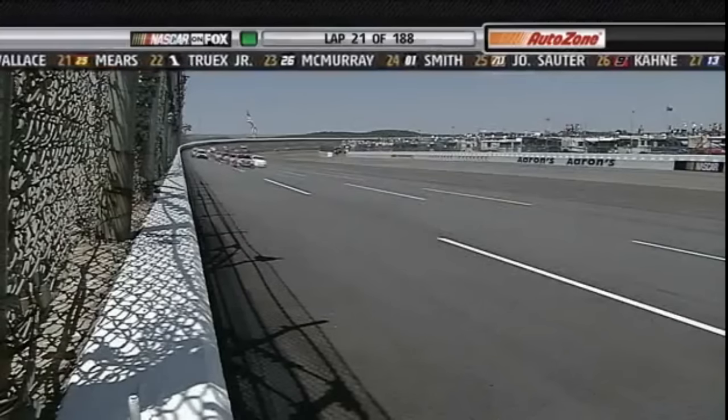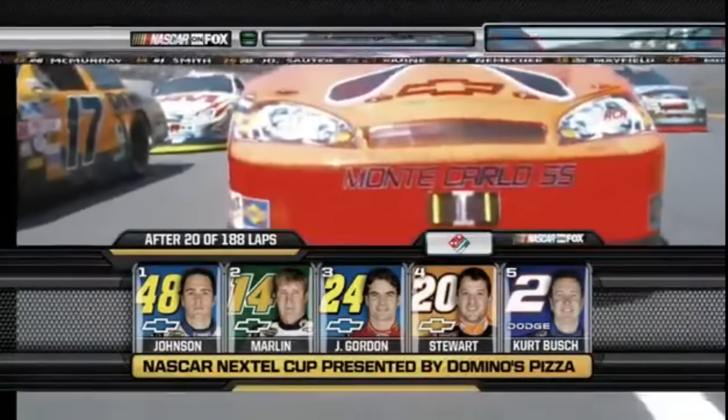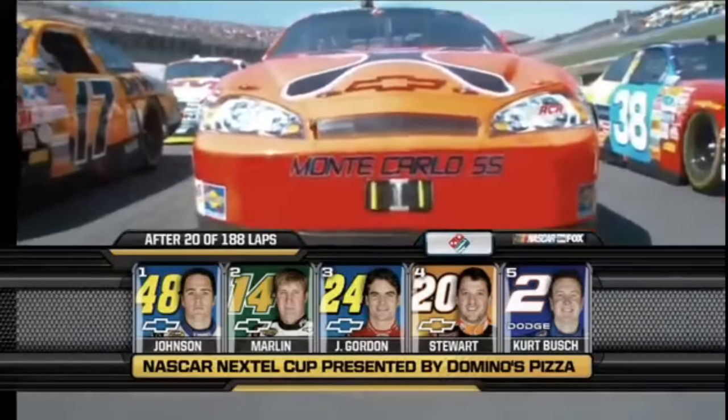The Richard Childress cars have come from the back to the top 10. I'll tell you a little bit about why that happened when we come back.